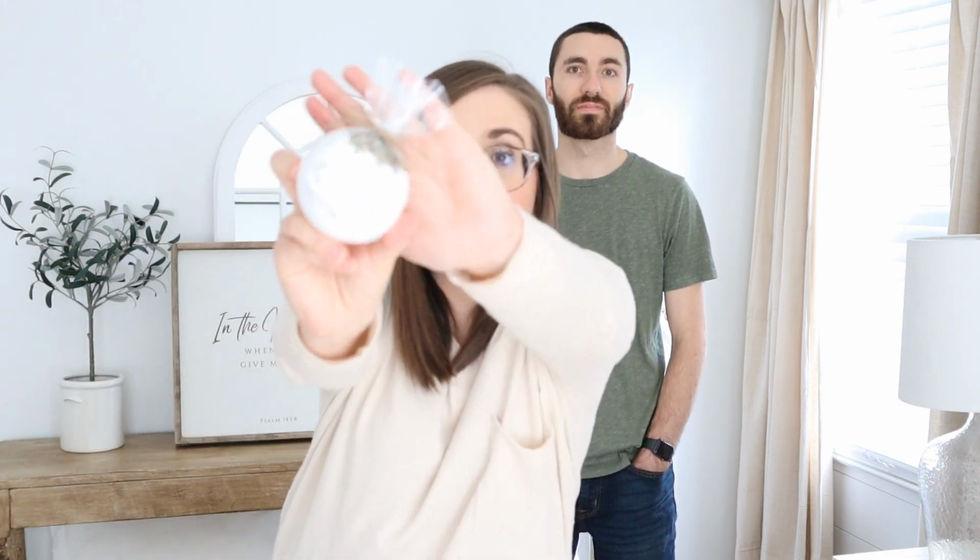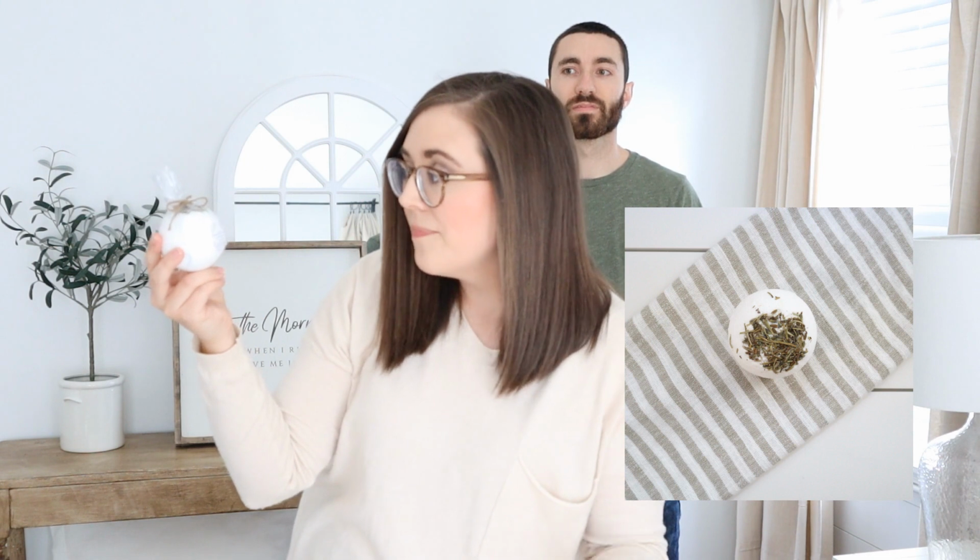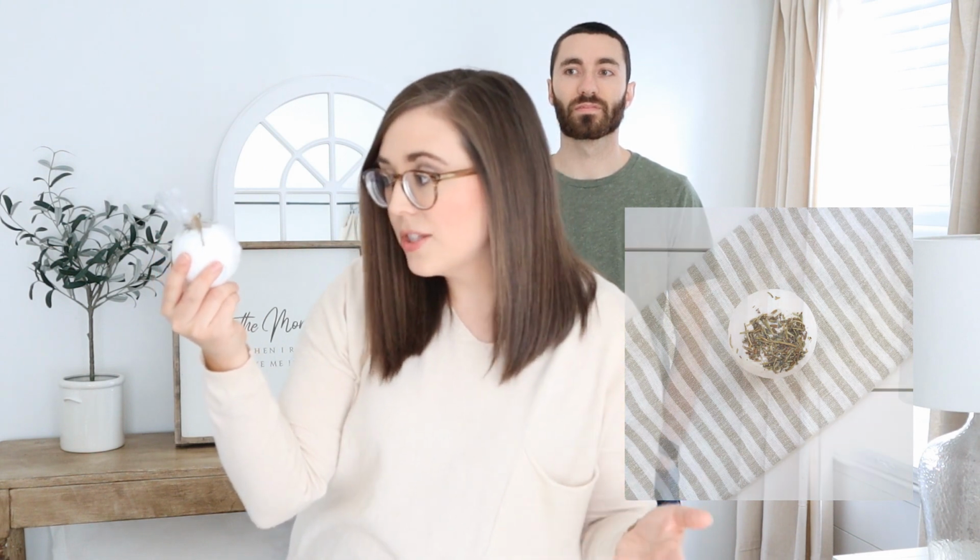So we've got the pink Himalayan salt, and then I also have the lavender and rosemary, and this one smells so divine. It is just a super relaxing lavender scent. This one has the baking soda, Epsom salt, sunflower oil, citric acid, and essential oils, and then the little rosemary petals at the top. And these just wash right down the drain, no problem.